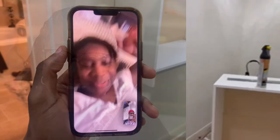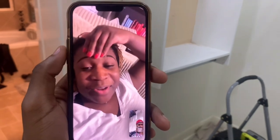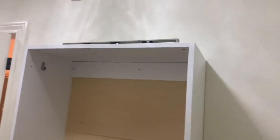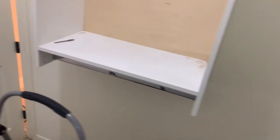Next step. Modular closets. Hello YouTube, so it's me here on FaceTime. I'm not there, but Mommy and Norman just put up another shelf. Normie's gonna show you the shelf now. Okay, now Mommy, tell them what you did to put up the shelf.